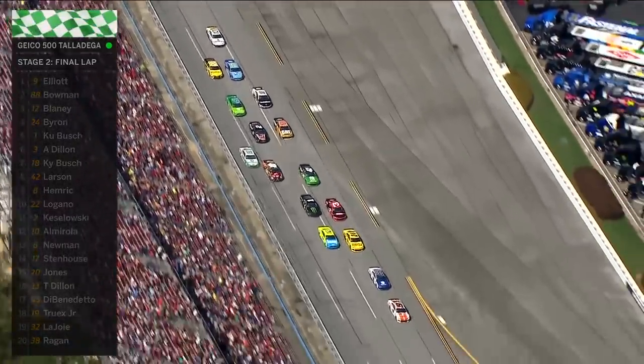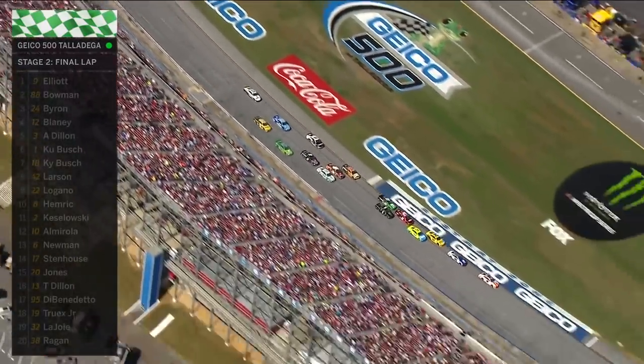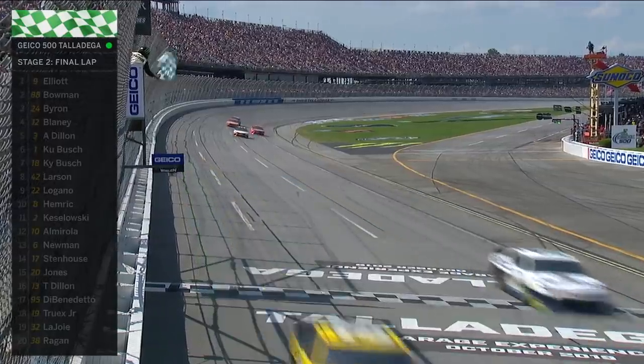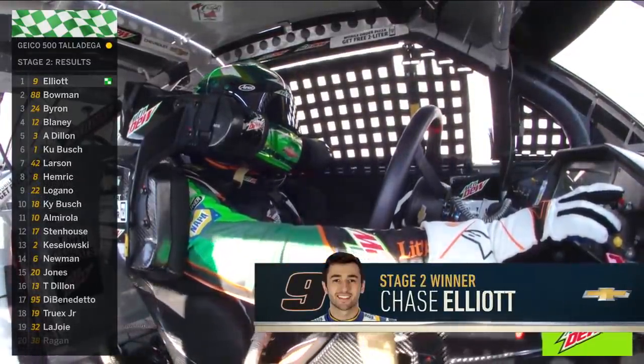Starter has the green and white checkers in hand. Stage two comes to an end right now. Chase Elliott coming to the flag, leading Alex Bowman and William Byron. Hendrick Chevy's 1, 2, 3. Ooh, that was pretty intense.